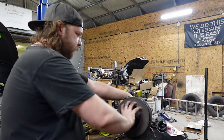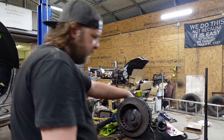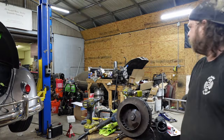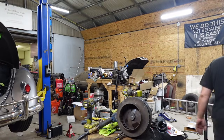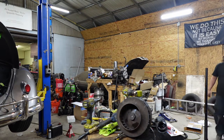Man, it's better, but it's still tight. I don't have a fan on that one. I don't have a fan on any of them, do I? There's still a fan on this junk one, isn't there? Yeah. Yeah, I don't like it.